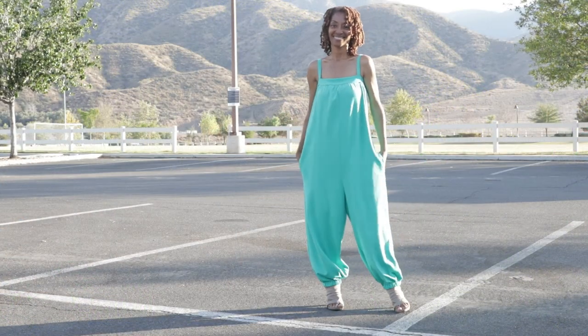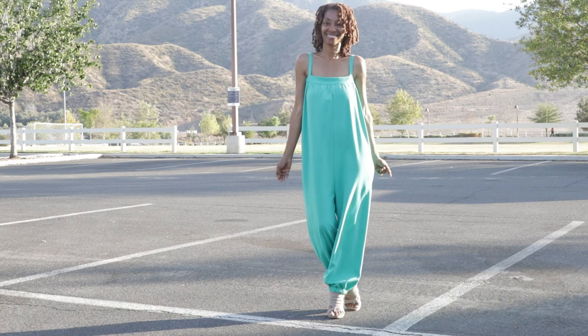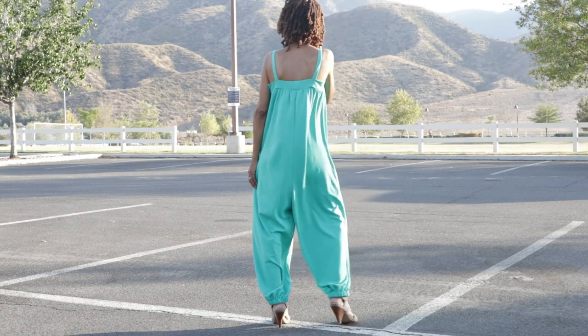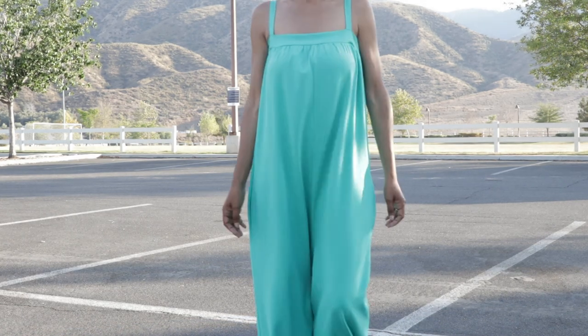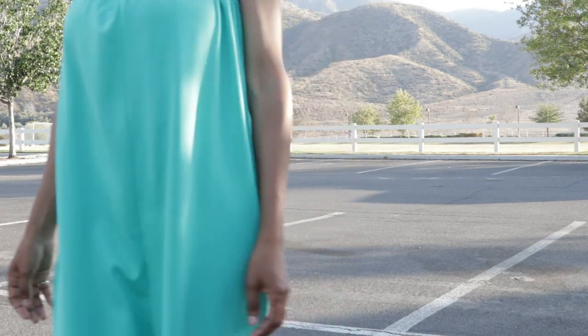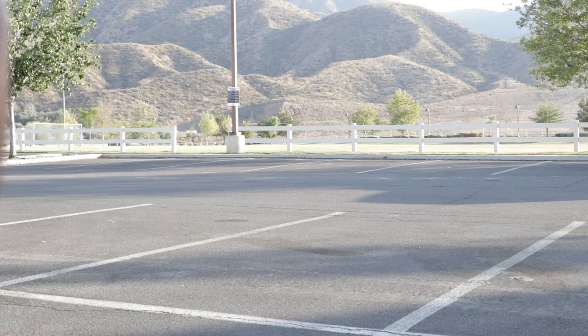It is Burda 6318. This jumpsuit is made out of a ponte knit. There are gathers in the upper front and the upper back. There are straps, pockets, and elastic in the lower leg hem area of the jumpsuit.